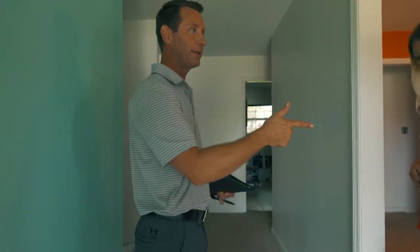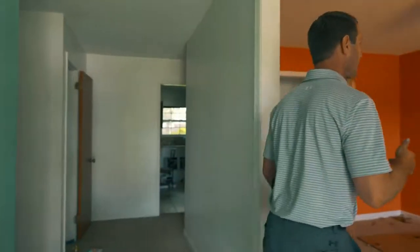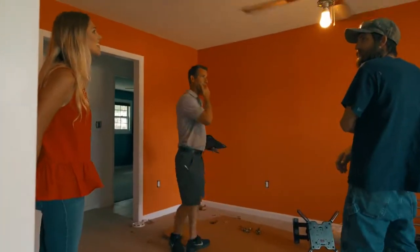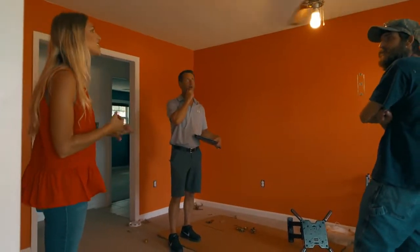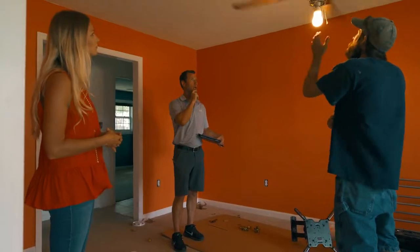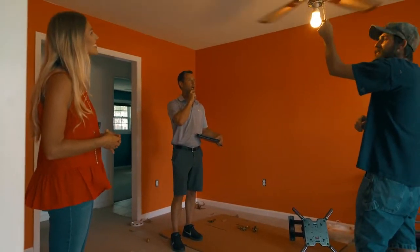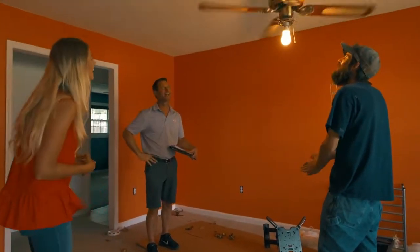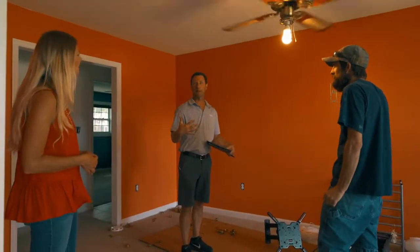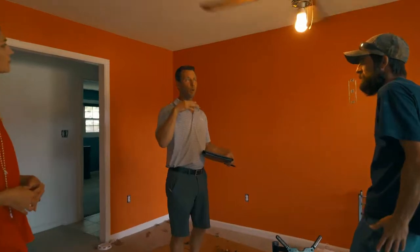So we'll get to that once we do this. But let's head to the right like we do on all our walkthroughs. So this is the living room or dining room? We'll have to see the rest of the house first. I think it could go either way. This could be an office, this could be a playroom, it could be a formal dining room. Okay. Well, we're going to leave this in the dining room? Certainly not.